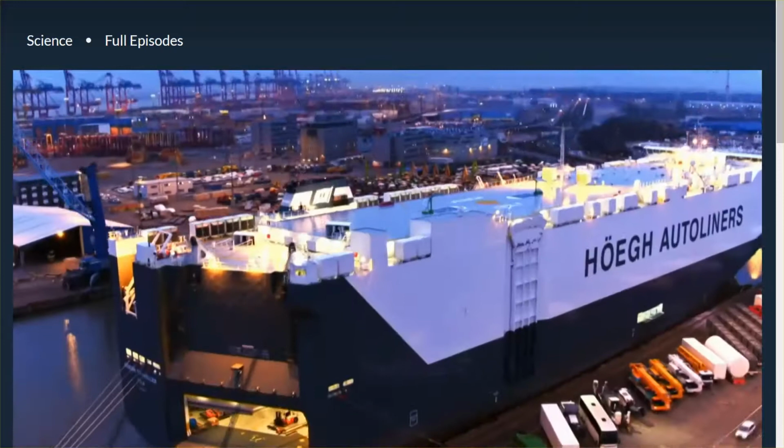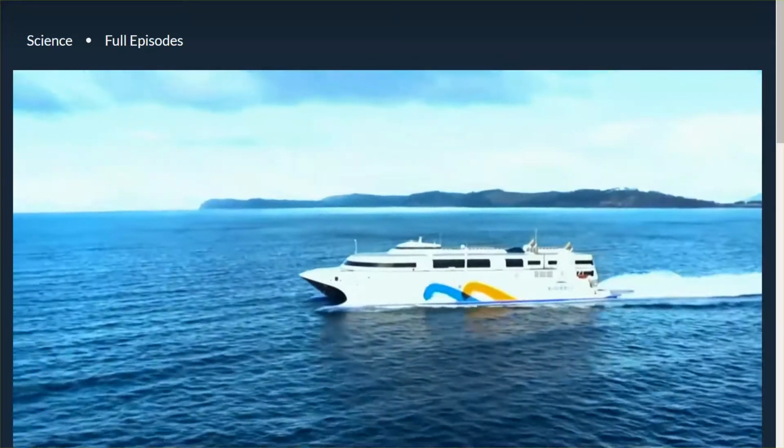They are the giants of the sea. Jet engines make this the fastest passenger ship in the world.